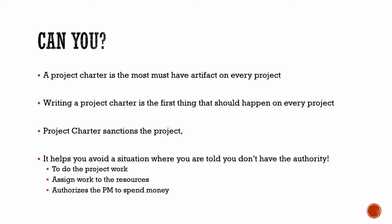So a project charter is an absolute must, and I cannot imagine how any project manager can run the project if he doesn't have the authority of the last 3 points that we just discussed: to do the project work, to assign the work to the resources, and to be able to spend the project money.